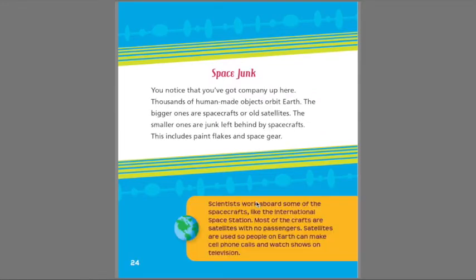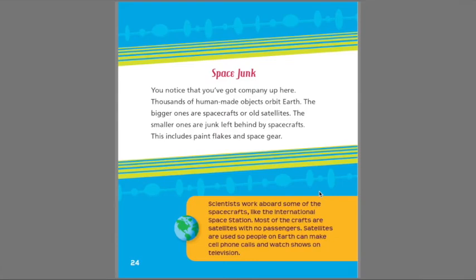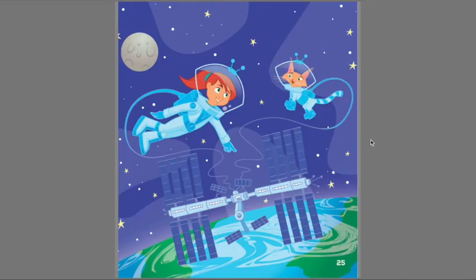Space junk. You notice that you've got company up here. Thousands of human-made objects orbit Earth. The bigger ones are spacecrafts or old satellites. The smaller ones are junk left behind by spacecrafts. This includes paint flakes and space gear. Here is a picture of a satellite.